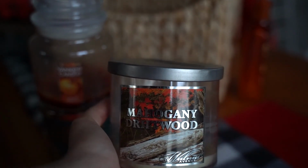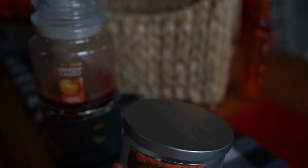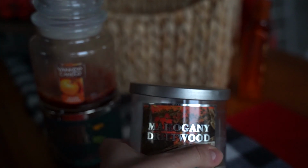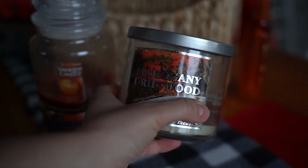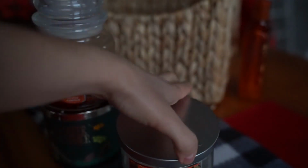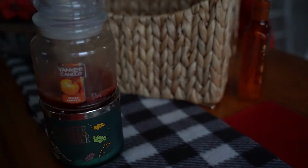It gave me no problems. I did not need to cotton ball this one at all. The scent was probably like a 7 out of 10. It was really nice. I don't think they make these ones anymore. But I would say if you're on a budget, I know Walmart does have some good scents.